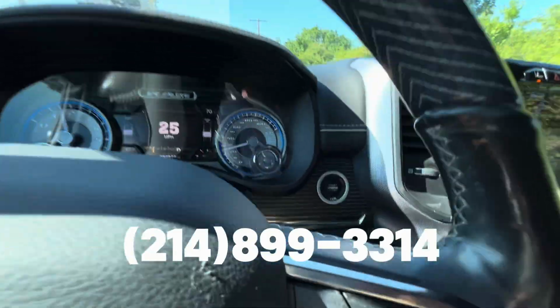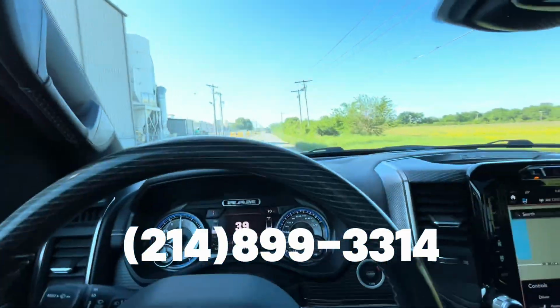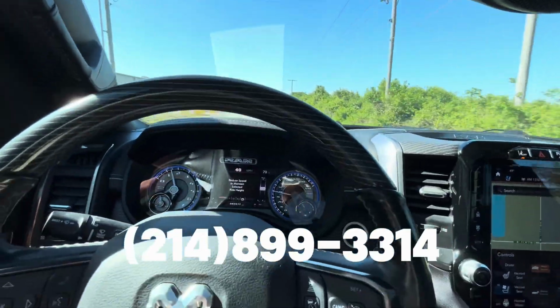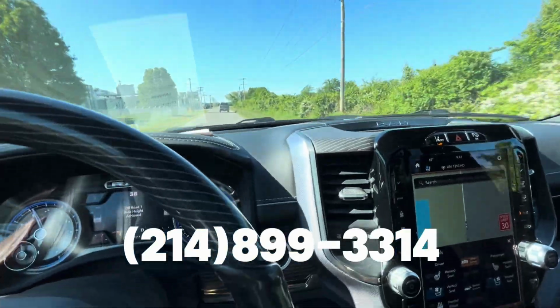Now we're about to get this thing to lower us, because I'm about to bring up the speed, and it's going to lower us while we're literally driving it. This thing sells itself, y'all. There's not much I have to say.